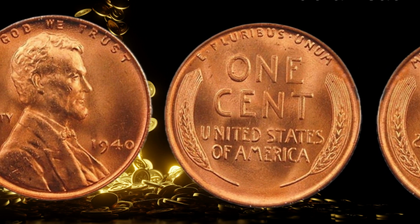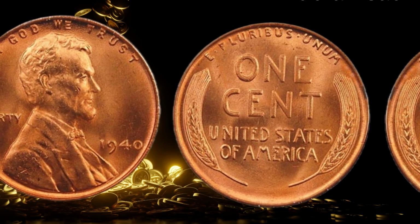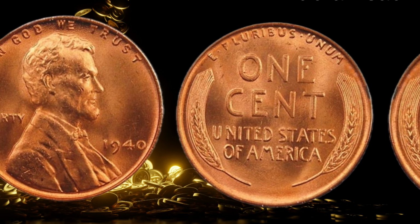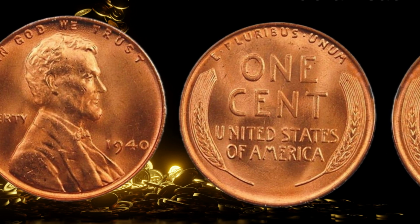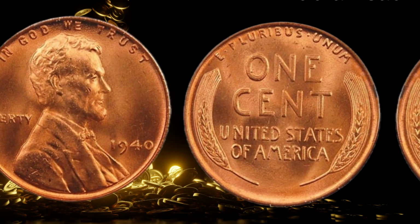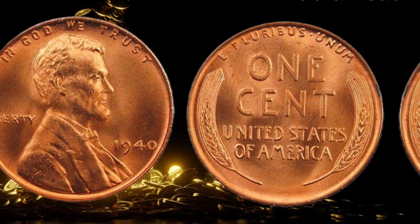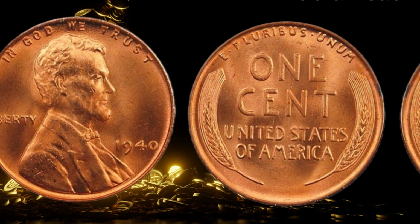Another critical factor is the coin's condition. Collectors pay top dollar for pennies that have been well preserved. So, if you have an old penny in pristine condition, handle it with care and get it professionally appraised. Who knows? That humble penny could be your ticket to financial freedom.